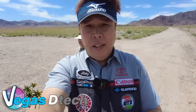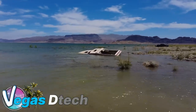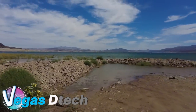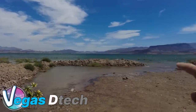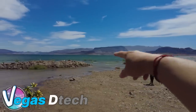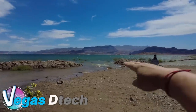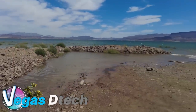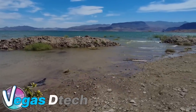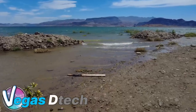All right, guys, so we're down at the Swim Beach, Boulder Beach area. I'm going to show you some evidence here of definitely water gain that you can actually see for yourself. So I'm going to spin you around here. Now take a look at this. All this water that you see right here, that levee right there, everything beyond that was out of water, and you were able to go all the way out there and park your cars, right? This is where you would actually park your cars, and you would go out there to swim. But you can just see all this. This is all new water that just came in. All new stuff right here.